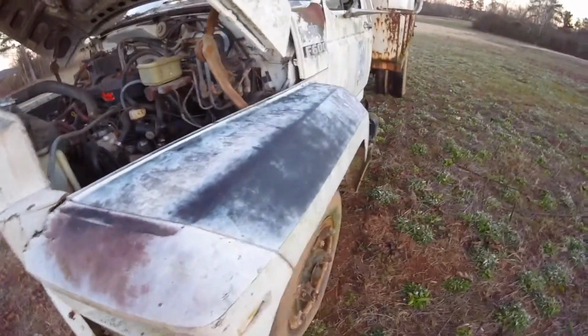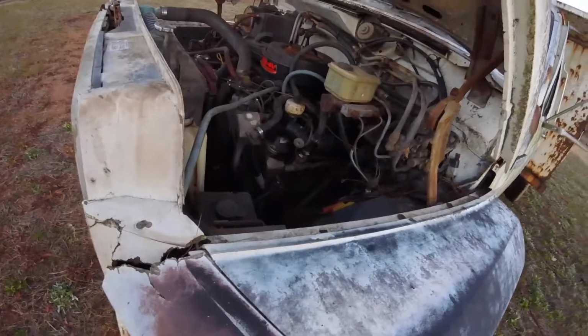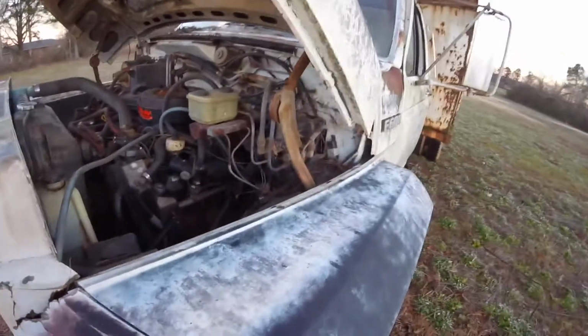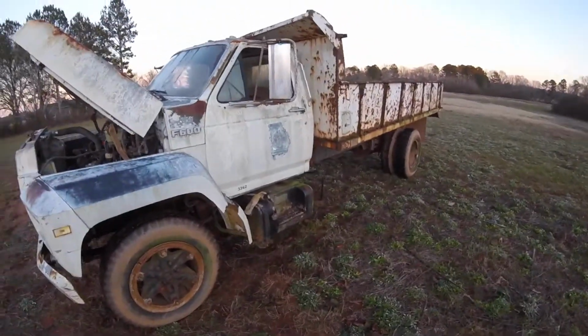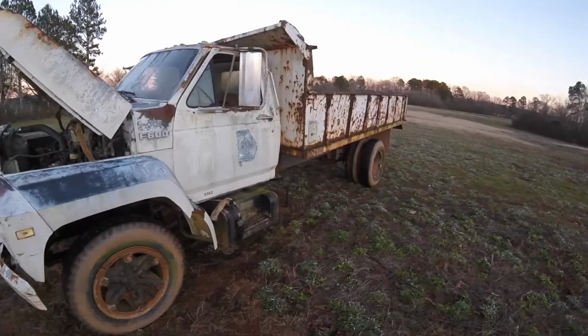Now, what we've gone ahead and done is rerouted the fuel system to see if we can get it to crank. So, we're going to take the time now to see if it will crank for the first time.